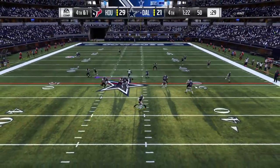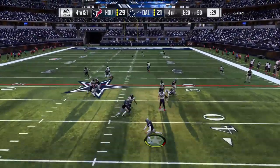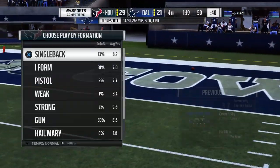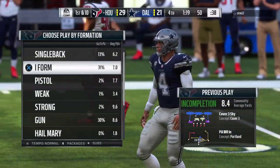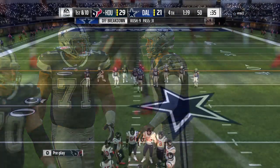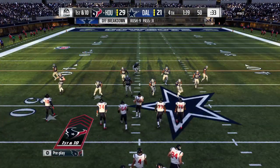Desperation time. Prescott on 4th. Now a desperation throw deep downfield. And no, it's incomplete. They had to go for it with such little time remaining. And that'll be just about all she wrote for this one.